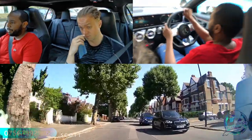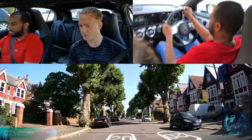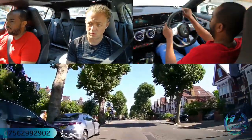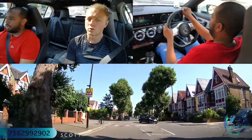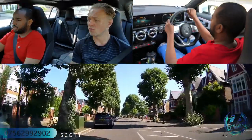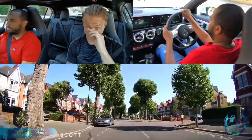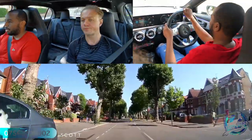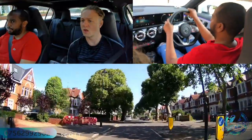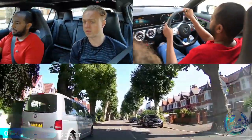Okay. Another roundabout. Straight, please. Good open junction, nice observations to the right. There wasn't an immediate road on the right. It's the next one, which would be the oncoming traffic. Very nice. We're going to be approaching another roundabout. I'd like you to go straight again, please.